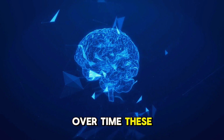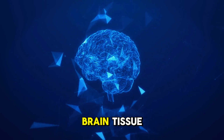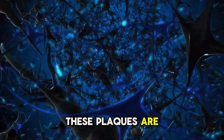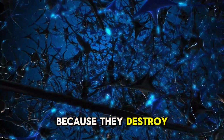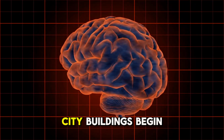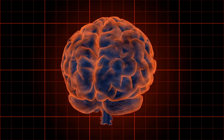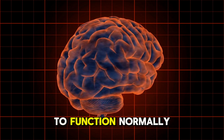Over time, these defective proteins begin to group, forming plaques or clusters in the brain tissue. These plaques are extremely harmful because they destroy the surrounding nerve cells. Imagine that in the brain city, buildings begin to collapse and the streets fill with debris, making it impossible for the city to function normally.